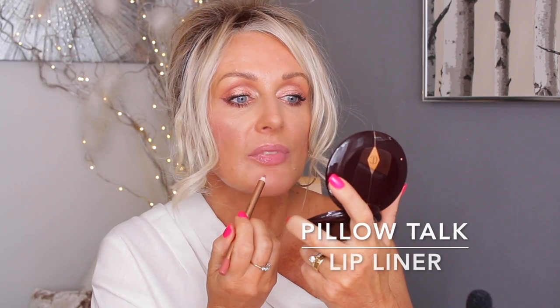Just gives you that almost metallic look, and in the sun you can see the sparkling. So they are really nice on their own, but let me now take that off and I will apply the Pillow Talk lip liner and the lipstick, and then we will top it up with the Pillow Talk Diamonds. Okay, let's apply the Pillow Talk lip liner. I still have the sparkle left from it, so pretty.